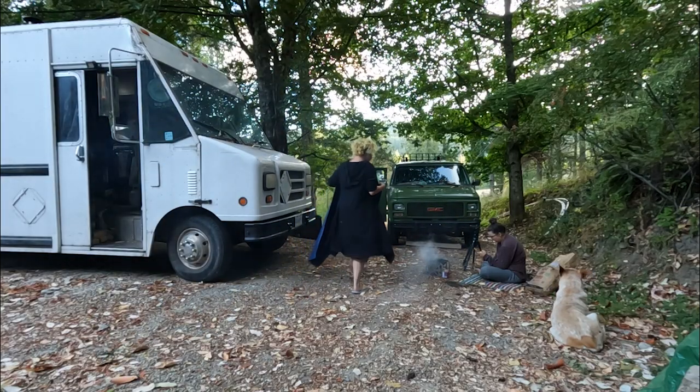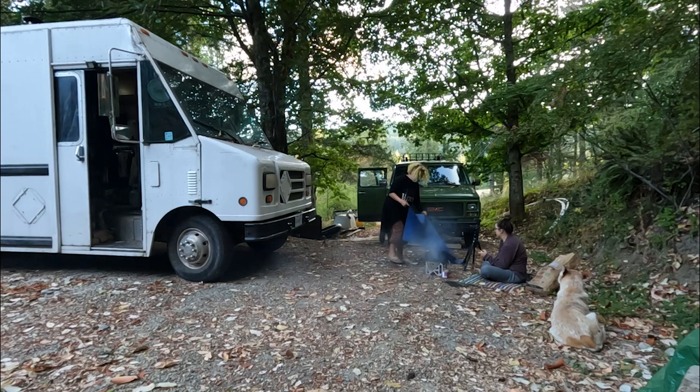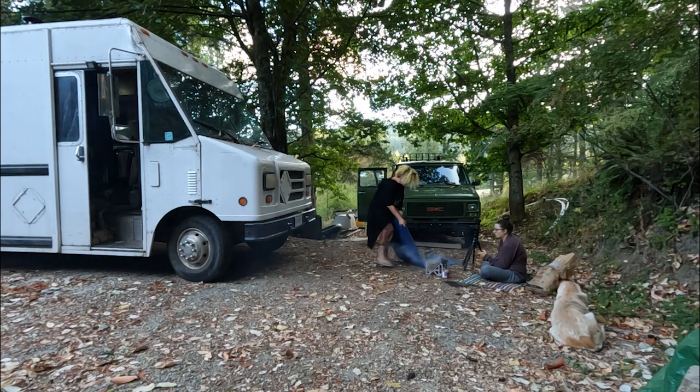Should I sit this way? So I'm not directly downwind?